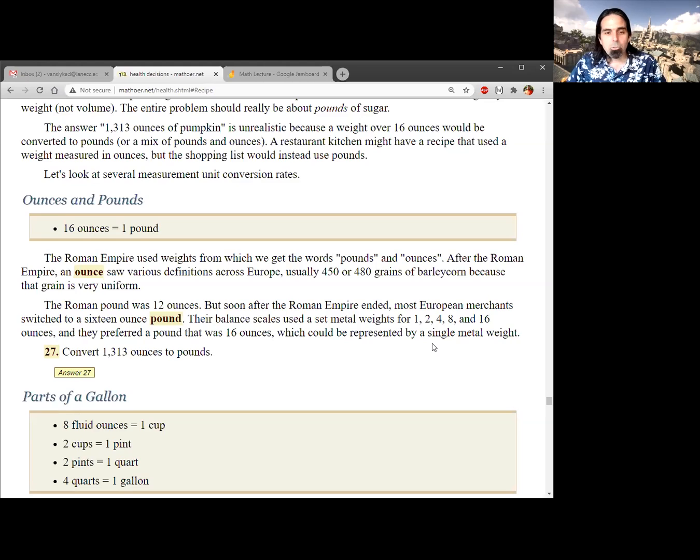We have 16 ounces is a pound. The Roman Empire used weights from which we get the words pounds and ounces. And an ounce saw various definitions across Europe. Usually it was either 450 or 480 grains of barley corn. That's a kind of small seed that's very uniform. If you put a big pile together, your pile and my pile are going to weigh pretty much the same amount because these seeds are so small.